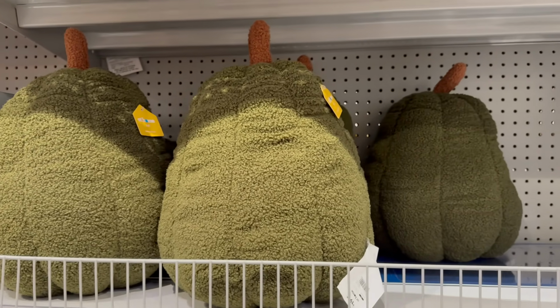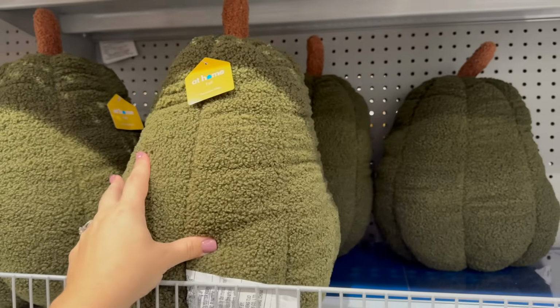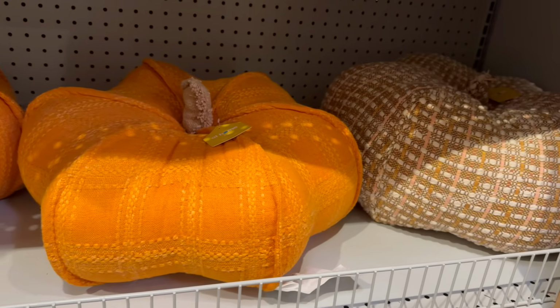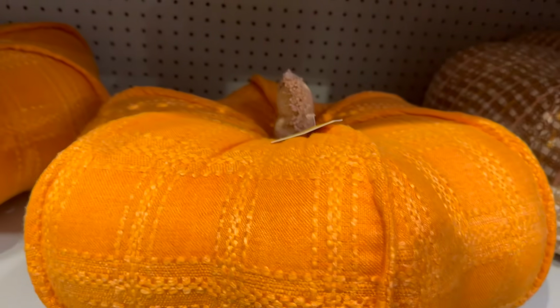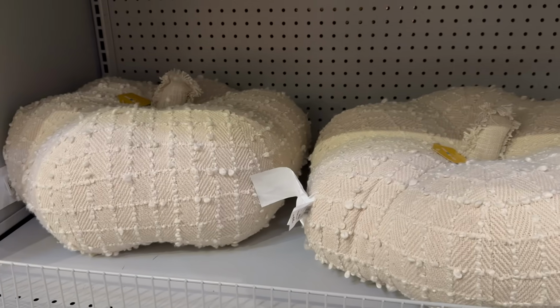And again, going along with, other than pumpkins, they did have this pear-shaped, or I guess you can call this a squash too if you wanted to, but they just had a variety of different pumpkin pillows, and these right here were large and in charge. These were ginormous. Again, if you're into the traditional colors, they did have them in orange and in yellow, and then they also had some neutral colors for all the neutral girlies.